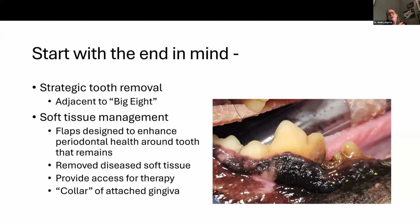Now, stealing from Franklin Covey, I like to start with the end in mind, begin with the end in mind. What is our goal as we're looking at extractions? Because we're usually not just extracting one bad tooth, we're usually managing the periodontal disease around an adjacent tooth, especially when we think about the big eight: canine teeth, upper fourth premolars, lower first molars, all right? So I'm going to look at strategic tooth removal.